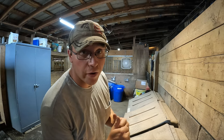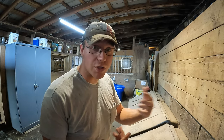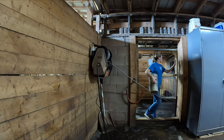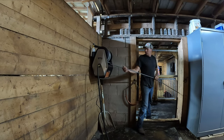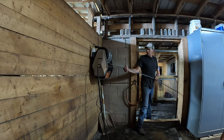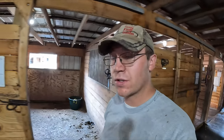All right, we have all the grain measured out. Megan's helping us, so things are going rather smoothly. Dad's still working on pressure washing the aisleways, so we'll check in with him and see how far he's gotten. But we're getting close to letting in all the horses, so that's awesome. Just like that, it's that easy to put the pressure washer away. And so here's your final look at how everything looks here before the horses all come in.